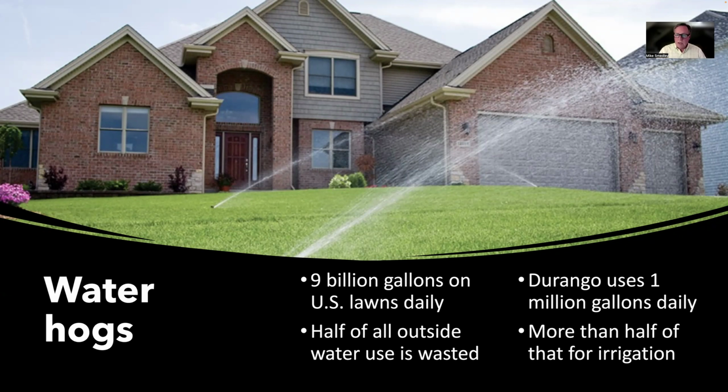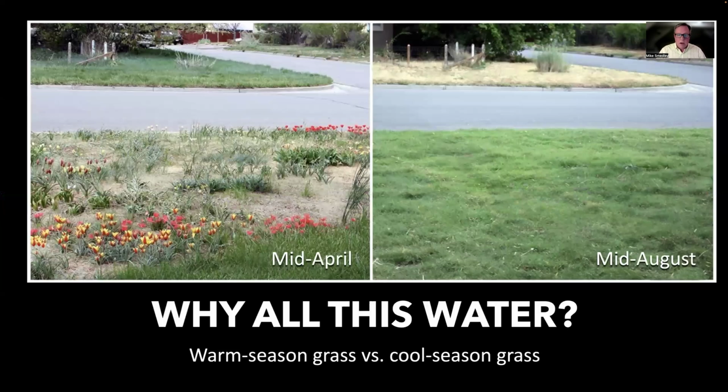And here's the dirty little secret number two, and that is the three biggest users of irrigated water in Durango are the city of Durango, School District 9R, and the college. They like to keep large expanses of unused swaths of grass green, and nobody seems to use them except in select parks. So I'll get off my soapbox about that one. But grass does take a lot of water. So why does it take all this water?